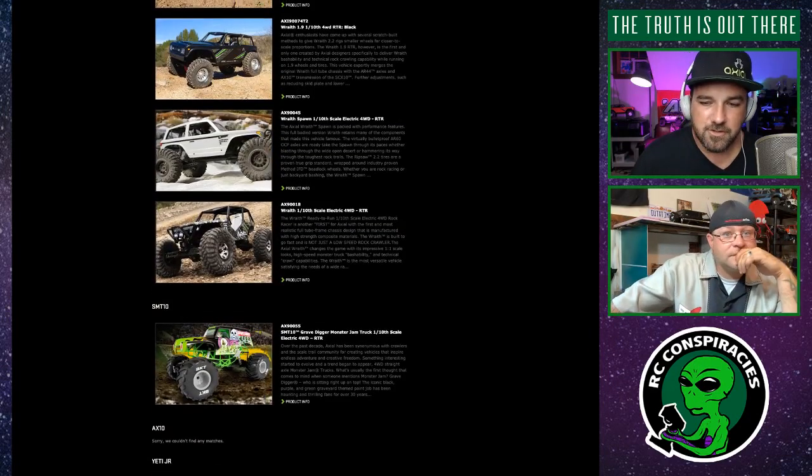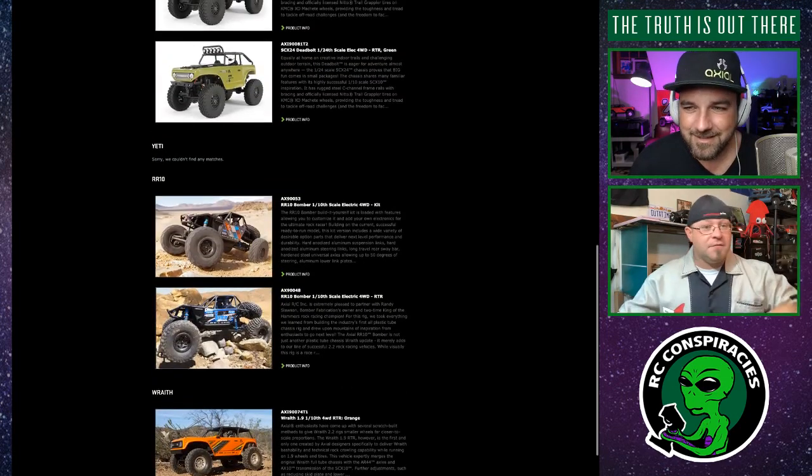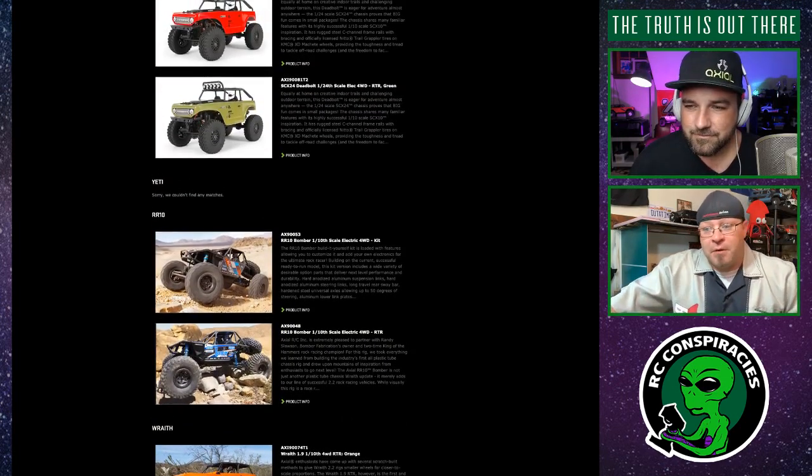But the Yeti Junior was a new thing. A lot of people I know have fun with it. They've converted them to brushless and it has way more power at that point. It's great for your kids. My little boy loves it. He brought it through the mud bog and everything.